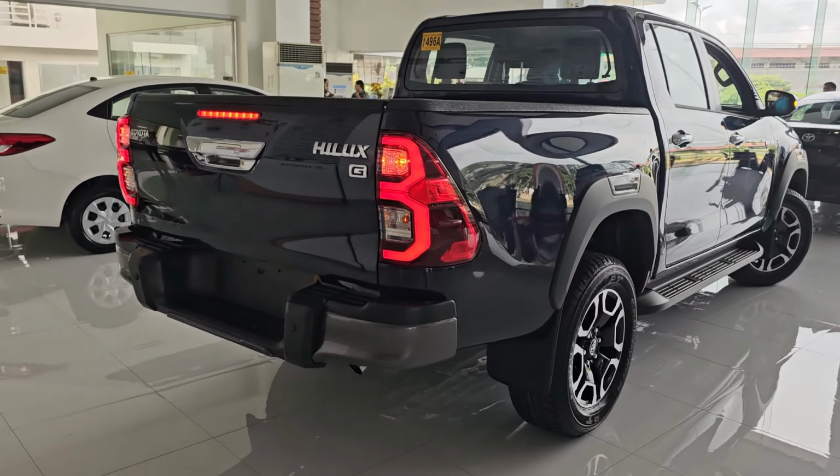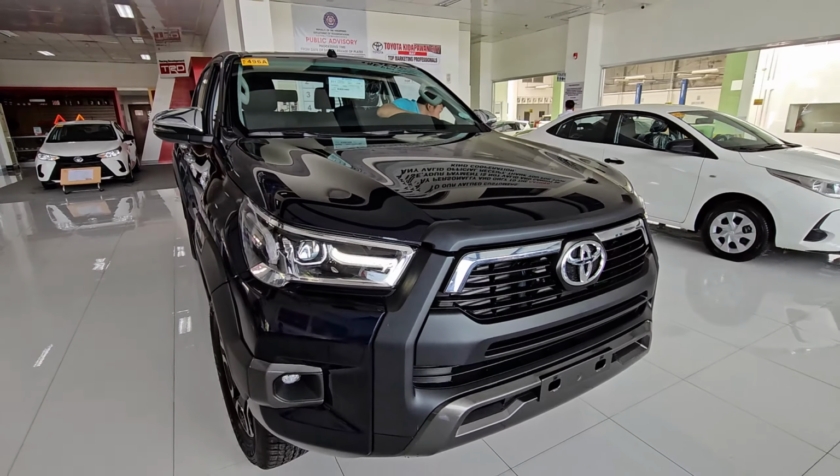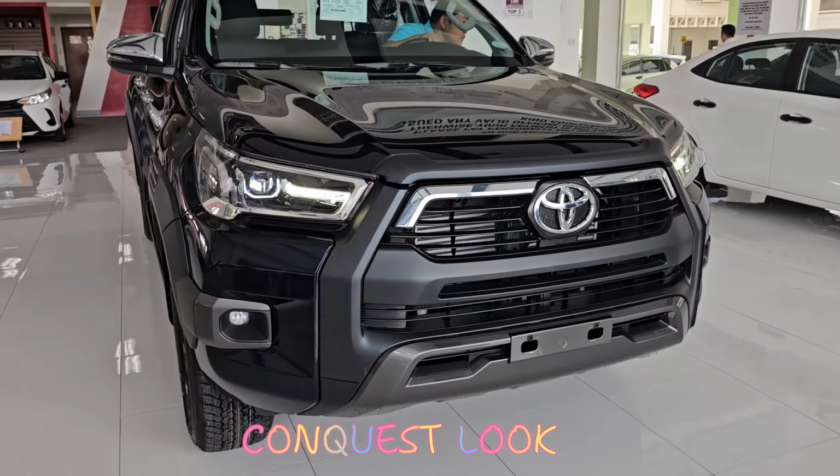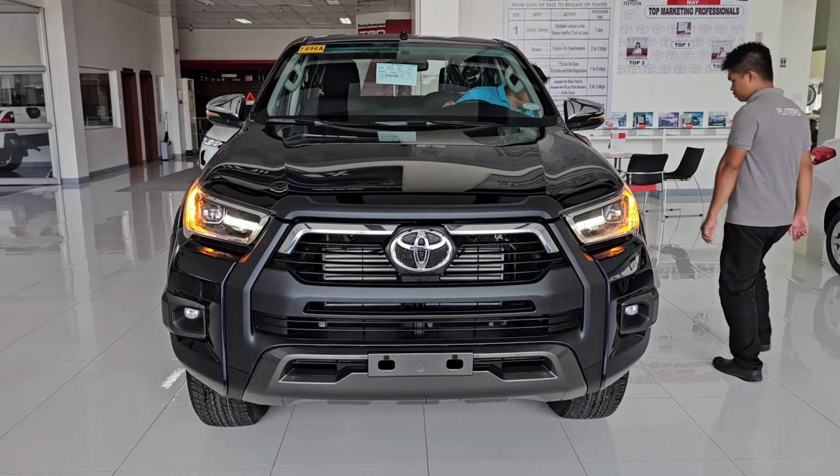The 2024 Hilux G has adopted the LED headlights, the grille, the fog light bezels, as well as the over fenders from the current Conquest variant. Sharper looking LED headlights and a bolder grille design.